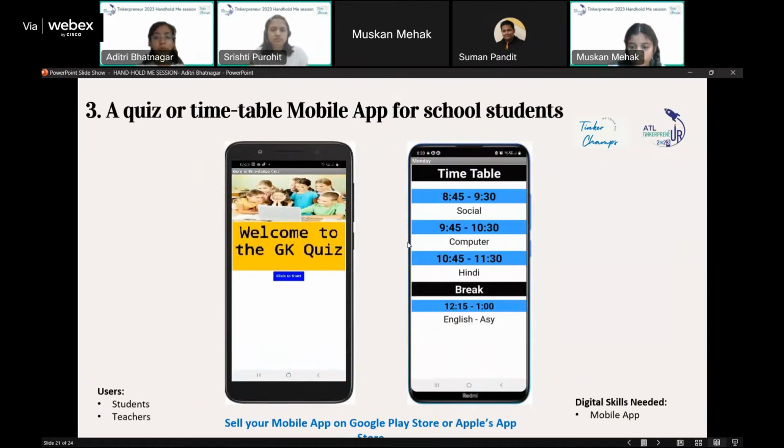And the last one is a quiz or timetable mobile app for school students. The users will obviously be students and teachers, and the digital skill needed is making a mobile app. Further, you can also incorporate several features like a to-do list, and this application will also enhance the knowledge of students and make their life a little more organized.